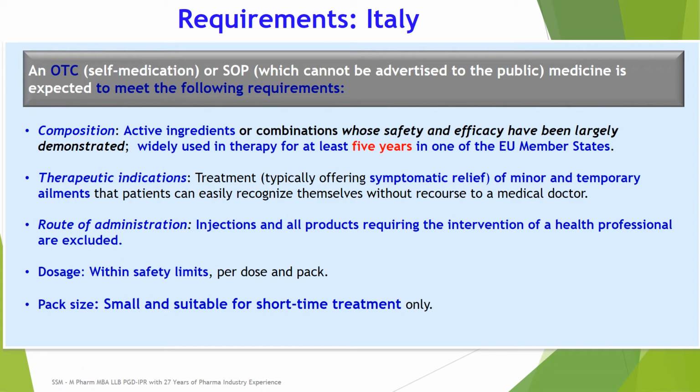Requirements in Italy: OTC products should meet the following requirements. The composition, or the active ingredient or combination of active ingredients, with safety and efficacy should have been largely demonstrated. It means the product should have been used widely for at least 5 years in one of the EU member countries as a prescription medicine.